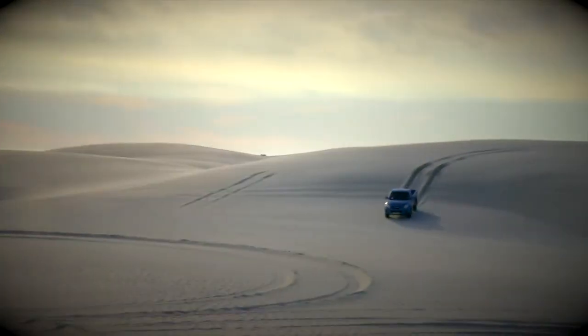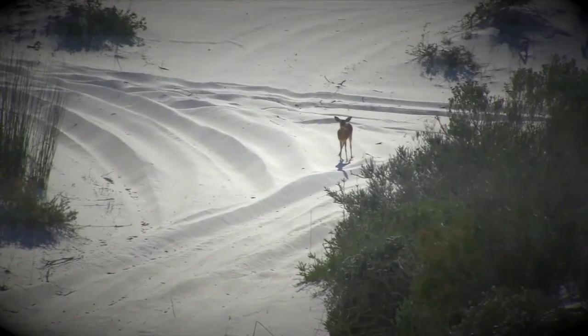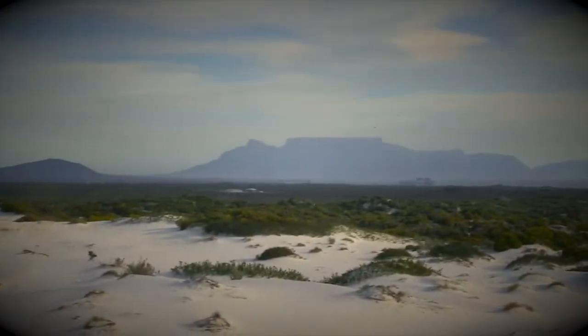Oh yes, and there are no amenities. So, no toilets, no shops, no nothing. Just lots and lots of sand, a few bushes, the Atlantic Ocean in the distance, and that big old mountain the Capetonians brag about so much in the background.